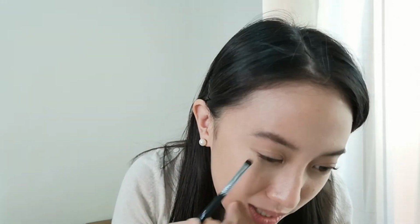For hooded eyes, it is best to apply mascara first and then line your eyes with whatever you'd want to use to line your eyes, whether it be eyeliner or, with this particular look, I'm using eyeshadow, because it makes your eyes appear bigger because you do not consume the space here. Asian eyes would tend to not have much eye space here, so we'd want to make it appear that way.